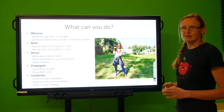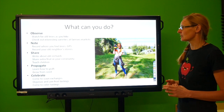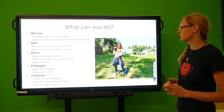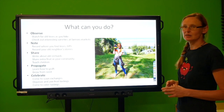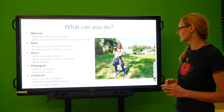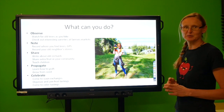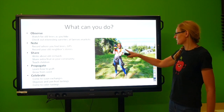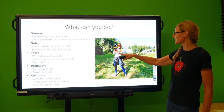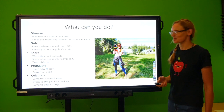Check out interesting varieties at local farmers markets here. Record the trees if you find them. You can grab a GPS location. You can talk to your neighbors and record their stories of what they have about the old orchards in Prescott. Share your information about those orchards with the community. Teach the children. You can propagate yourself, graft. And of course, come to the scion exchanges and celebrate. We might have apple tastings and fruit tastings here. And of course, the cider tastings in Prescott. Here I'm so happy because I just got, from an apple farm in Philo, California, a whole gallon of fresh apple syrup.